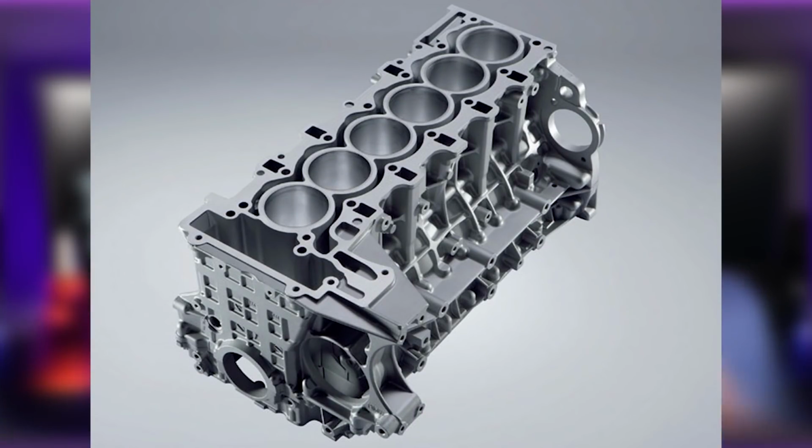So the N54 is an open block design. It means the top of the block has water passages that are open around the pistons. It's definitely better for cooling, but it can't handle as much pressure as a closed deck design.